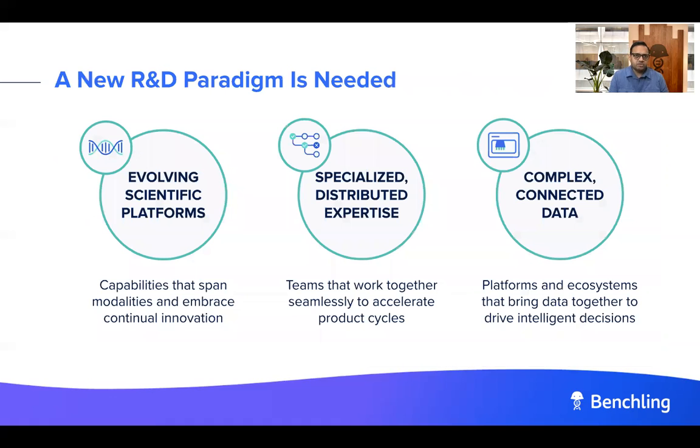We have seen our customers align their efforts into scientific platforms. So it's not just focused on a single product, but instead they focus on a distinct pathway or technology capable of producing multiple therapies across multiple indications. As the science becomes more complex, we are seeing teams become much more specialized to increase the depth and efficiency that they bring to each step in the R&D process.